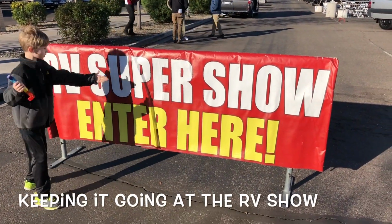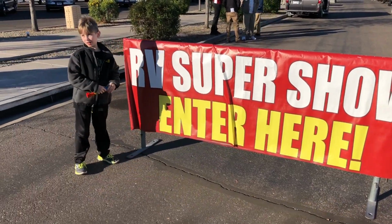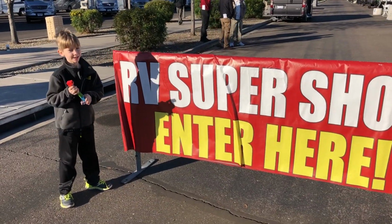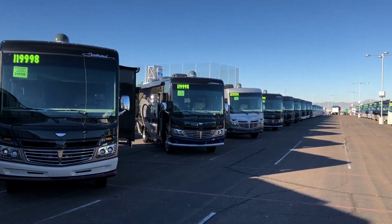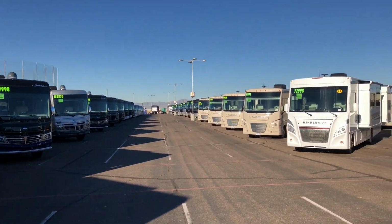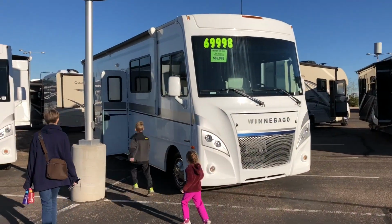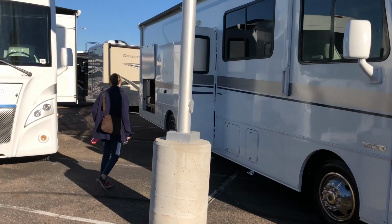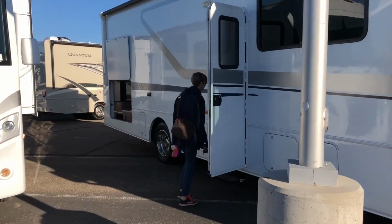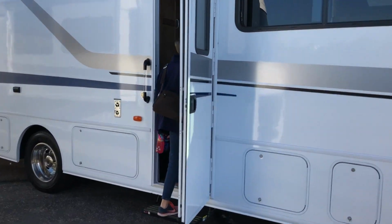Where are we? We're at the RV Super Show here at the Cardinals Stadium. Here we are. RVs for days. So we're looking at the Winnebago 31P. It's the Winnebago Intent. It has a bunk bed. So this is what we're here to see if this will work for us.